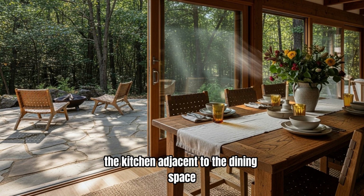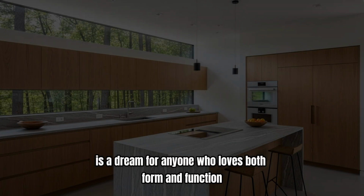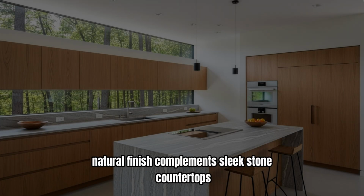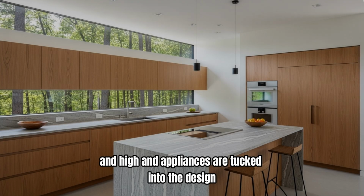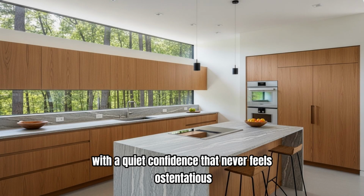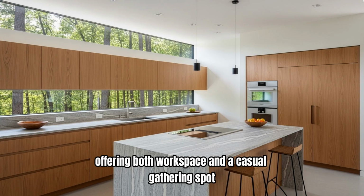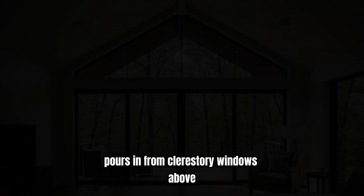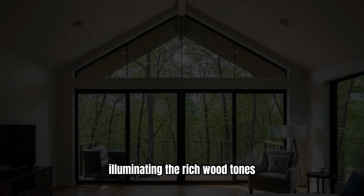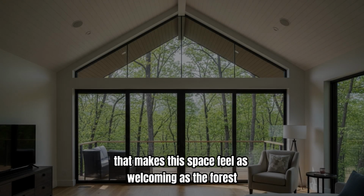The kitchen, adjacent to the dining space, is a dream for anyone who loves both form and function. Custom cabinetry in a soft, natural finish complements sleek stone countertops, and high-end appliances are tucked into the design with a quiet confidence that never feels ostentatious. A generous island anchors the kitchen, offering both workspace and a casual gathering spot where morning coffee and late-night conversations happen with equal ease. Natural light pours in from clerestory windows above, illuminating the rich wood tones and creating a sense of warmth that makes this space feel as welcoming as the forest outside.